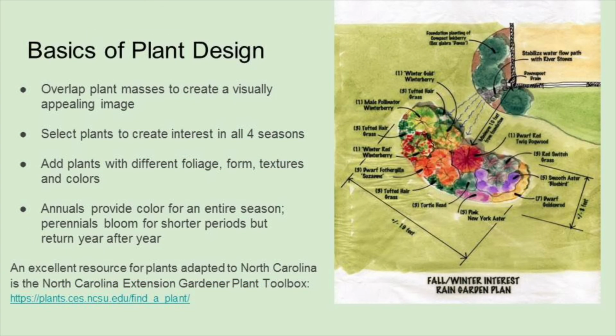Plant design and layout is certainly a personal preference. However, following some basic guidelines will help you create a visually appealing rain garden. Here we've shown you a few principles to follow. We also invite you to click on the link provided to tap into the North Carolina Extension Gardener Plant Toolbox for more information.